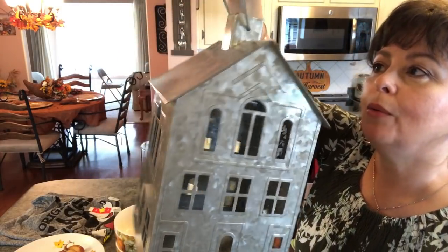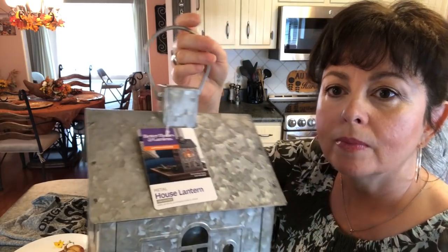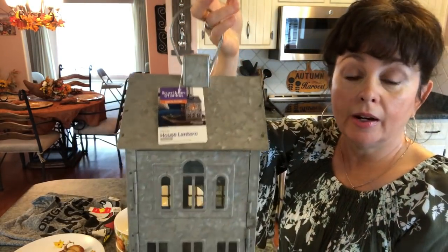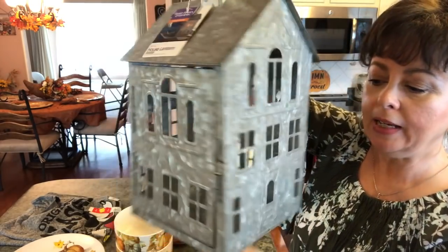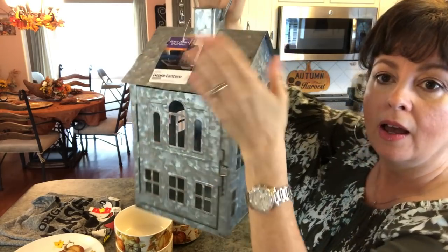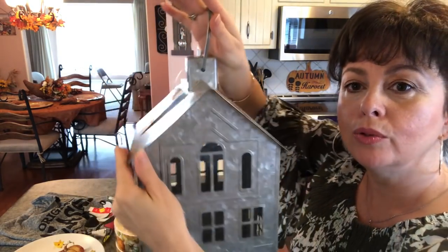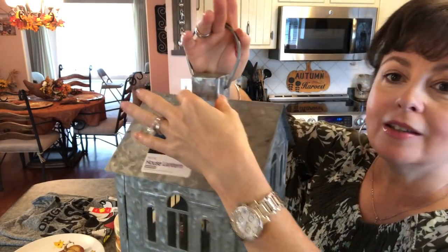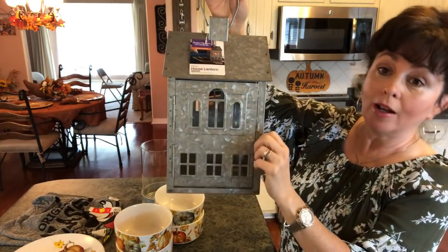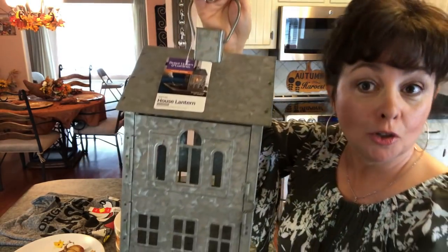I loved it when I saw it, and then it has this little element that you can hang it with, carry it, whatever. I love it, and it is pretty wide too. Look how tall that is. It's pretty wide, and it has a nice slanted roof. This looks like the chimney coming up out. When I saw this, and when I saw that this opened, I was like, okay, done, sold.